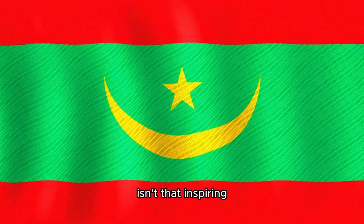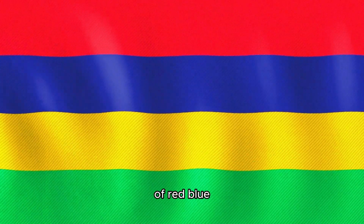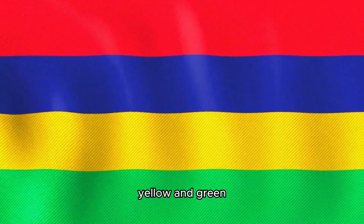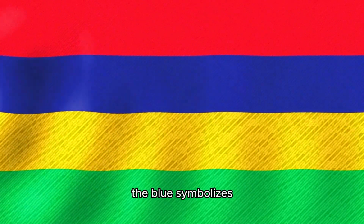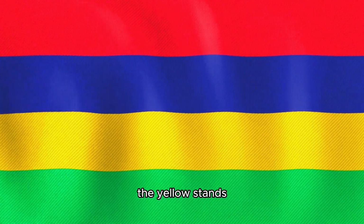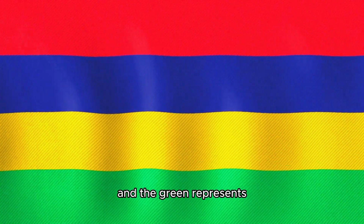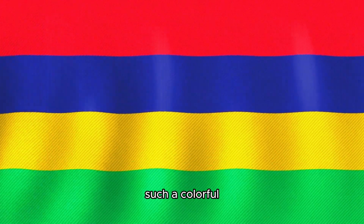Isn't that inspiring? Mauritius's flag consists of 4 horizontal bands of red, blue, yellow, and green. The red represents the struggle for independence, the blue symbolizes the Indian Ocean that surrounds the country, the yellow stands for the bright future, and the green represents the agricultural richness. Such a colorful and optimistic flag!